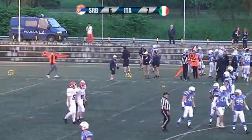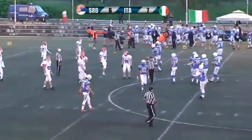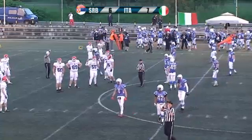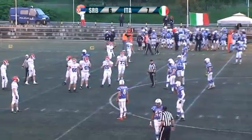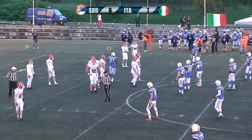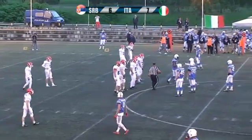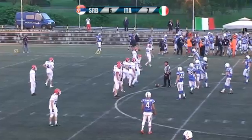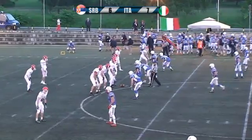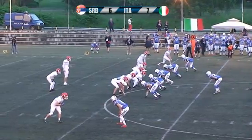Will be 1st and 10 for the players in Jersey, and now the game is so tight, and the feeling from the stands is absolutely crazy, with people from Belgrade cheering the national team, supporting the kids in white. Now back on the field with the offense, as Italy missed the opportunity to score in the previous drive, leaving the ball to Team Serbia on the 35.